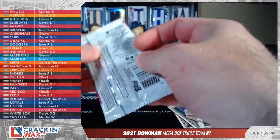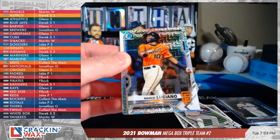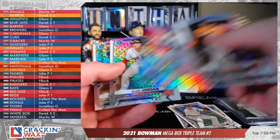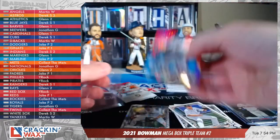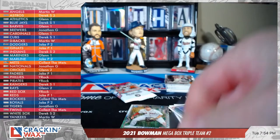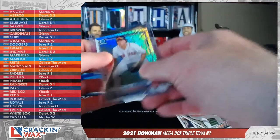All right. Mega Box, Mojo Fractor Packs, Tractor Fractors coming at you. Well, look at that, Matt. Look at that. You get a Mets card. You finally get a Mets card. Yay. Marco Luciano, Geraldo Perdomo, Futurist, Jason Dominguez, Blaze Jordan, first Mojo Fractor, and Francisco Alvarez. Not a first, but still a Met. So I think I've pulled, what, two cards for you now, Matt? So we're tied with the last break for you. With the exception, though, being that one of them is a Met. The other one is actually a pretty decent pull, even though it is a twin.